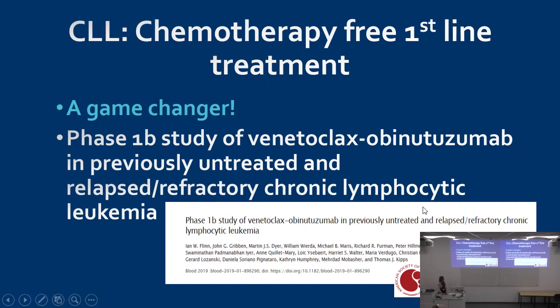So this is an early phase study, in which Leicester played a big part, the lead recruiters in the whole of Europe. These patients were treated frontline with venetoclax and obinutuzumab. Venetoclax is a BCL2 inhibitor, and obinutuzumab is a newer rituximab, essentially. These patients had either had no treatment before, or they'd had multiple lines of treatment, so it was an approach that we could offer to patients at all stages of the pathway.